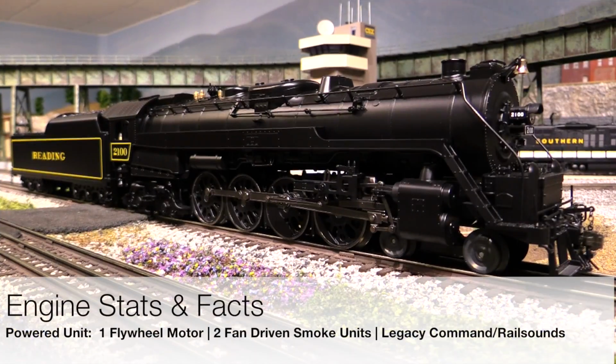Under the hood, this engine is powered by one large flywheel motor. There are 2 smoke units in the engine, one for the smokestack and one for the whistle steam smoke effect. And then back in the tender, we've got the electronics for Legacy Rail Sounds and Legacy Command.